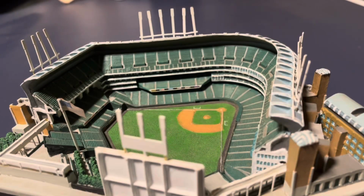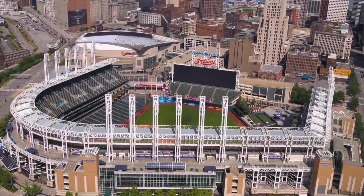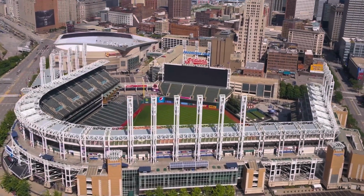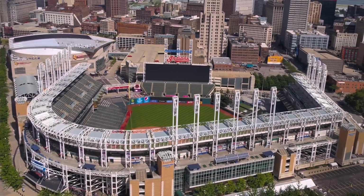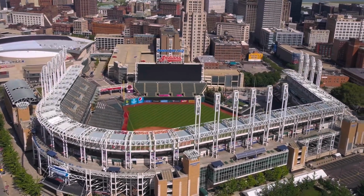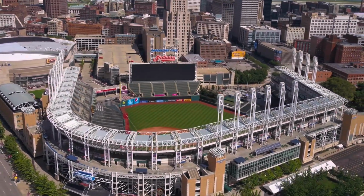And lastly, I just want to mention the green seats, which are original to the stadium, are all currently in the process of being replaced with all blue. So the stadium is in line for quite a different look than it's had in the past. Those are some of the changes that have occurred over the years.